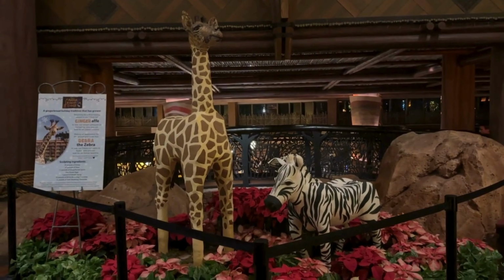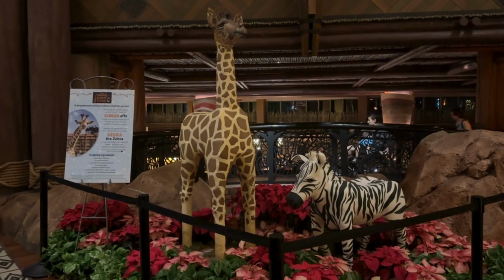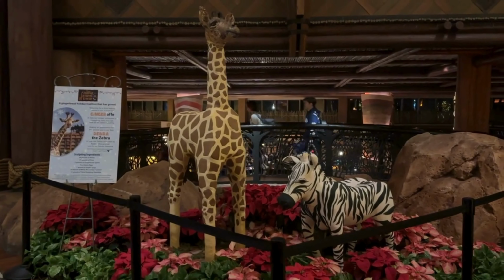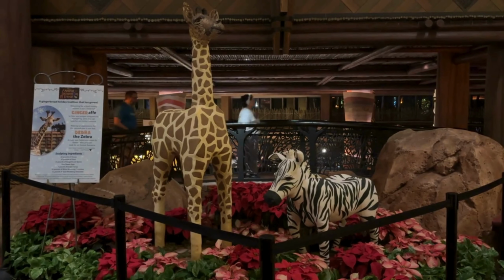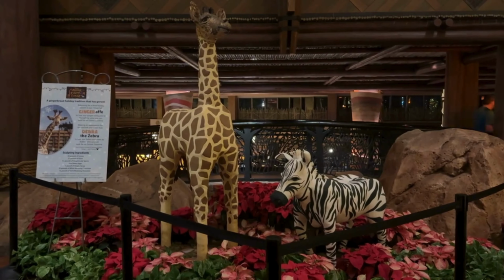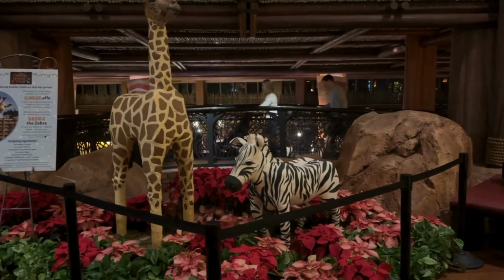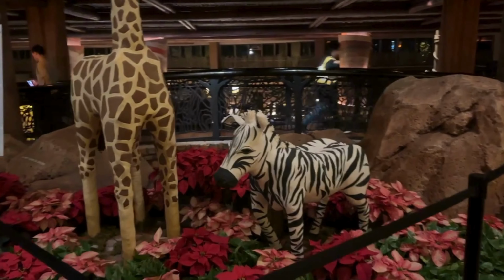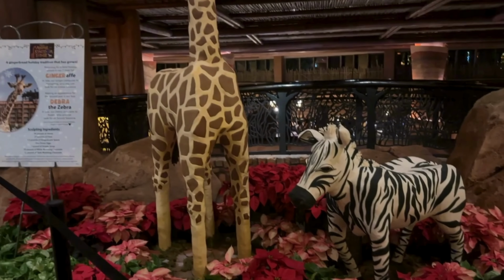One of my favorite things about some of these resorts is they do very unique gingerbread displays. So to the left is Ginger Rath, who has been here for, it looks like, I think this is its third season, and they added Deborah the zebra right there. They're just so awesome. Look at that craftsmanship. I love them.